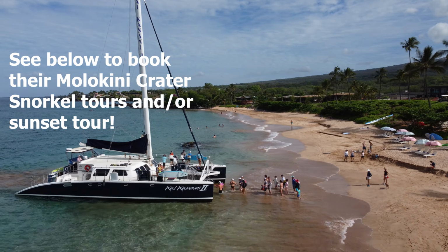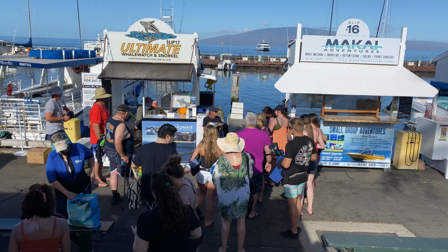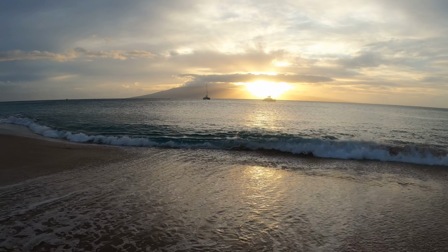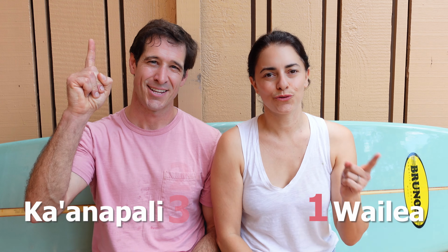Kaanapali does have beach loadings, like you mentioned. They have a bunch that go right there. We like to go from Lahaina Harbor. We find it's a little better price, but I get it for convenience. You can be hanging out in Kaanapali at your resort and just walk right onto the boat and off on a snorkel trip. Or a sunset cruise, whatever you want to do. It's so much fun. So the point for activities goes to Kaanapali.